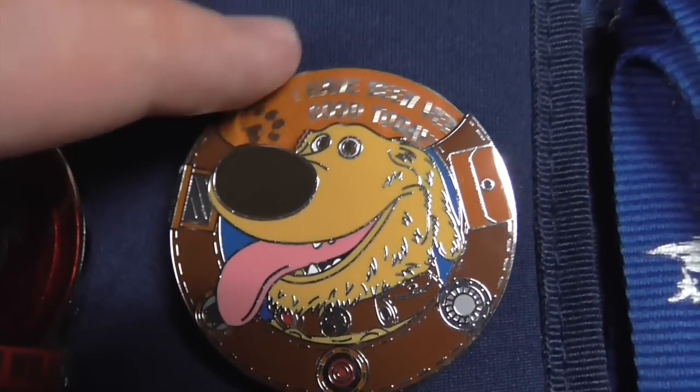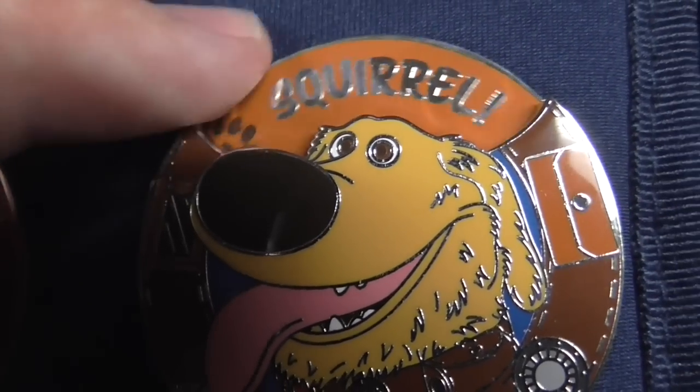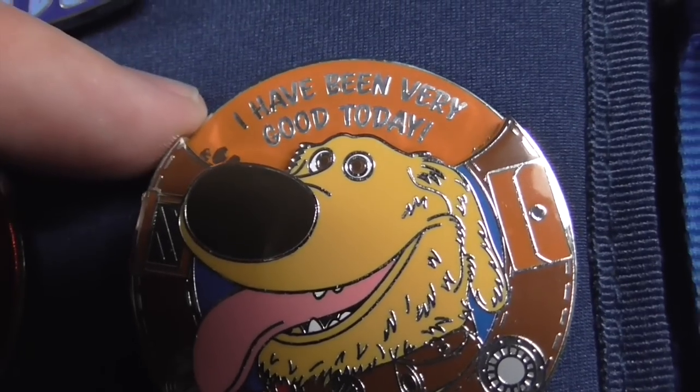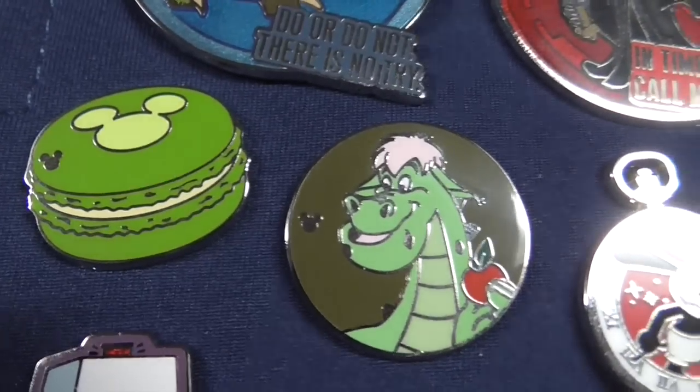This is a great one right here of Doug. And they all say different things. "Squirrel!" "I have just met you and I love you." "I have been very good today." I love that. Some more mystery pins here.